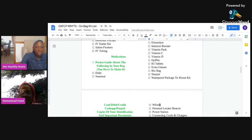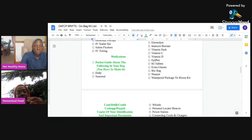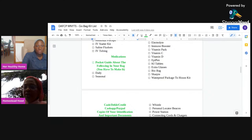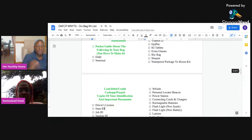You need a bio bag just to keep hazardous stuff in that you need to throw away. And you want a Sharpie. If you feel that you're not going to make it, you want to be identified. If you did not evacuate when everybody told you to evacuate, you want to be identified. So you take the Sharpie and on your forearm, you write your social security number so you can be identified during recovery, and your loved ones don't have to keep worrying.